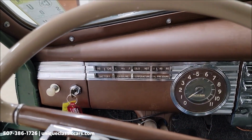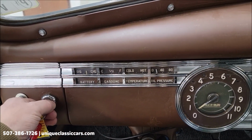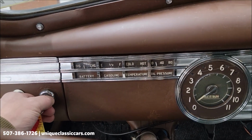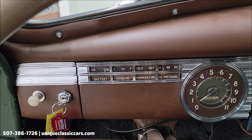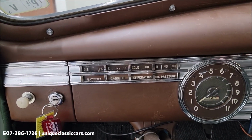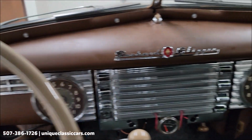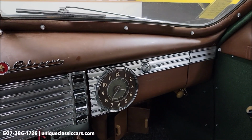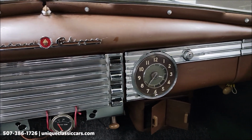Let's go ahead and turn it over. No push button, turn of the key. There we go. Of course, manual transmission, shifter on the column. Little aftermarket gauge added for water temperatures, you can see under the dash.